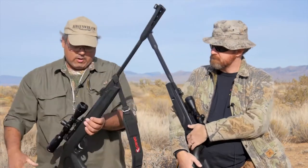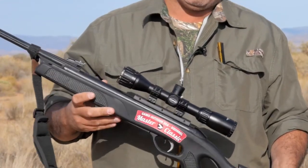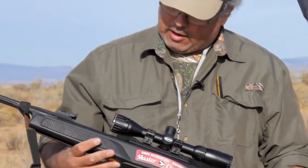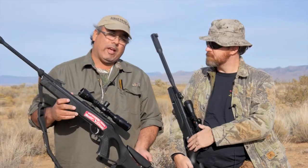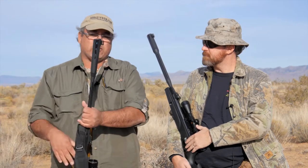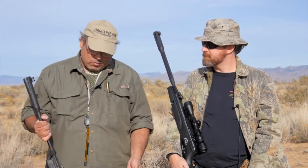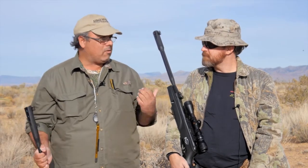Now this particular rifle I actually used in the Gamo Squirrelmaster Classic earlier in 2015, and this did its job taking out some squirrels. And today we're gonna see how it does on some quail or some rabbit. Both of these are 22 cal. That one's got a little more power. This one is very easy to cock. That one's a little bit harder to cock. Well, Cecil, you ready to go? Yeah. All right, let's go do it, man.